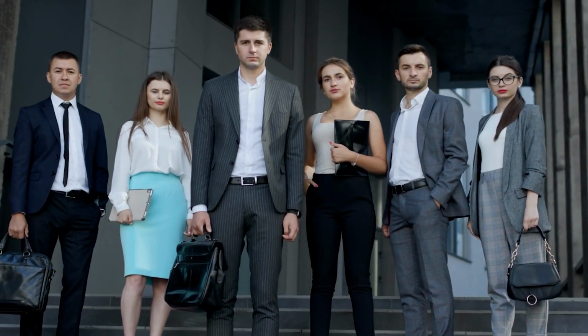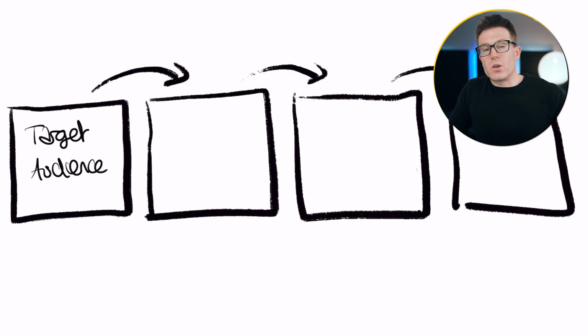And it's a 4-step process and it's really simple. The first step is to identify your target audience. So who are you going to be creating the content for? But more importantly, what sorts of topics do they really care about? What are their pain points? This is going to give you the ideas for the sorts of content that you can create.